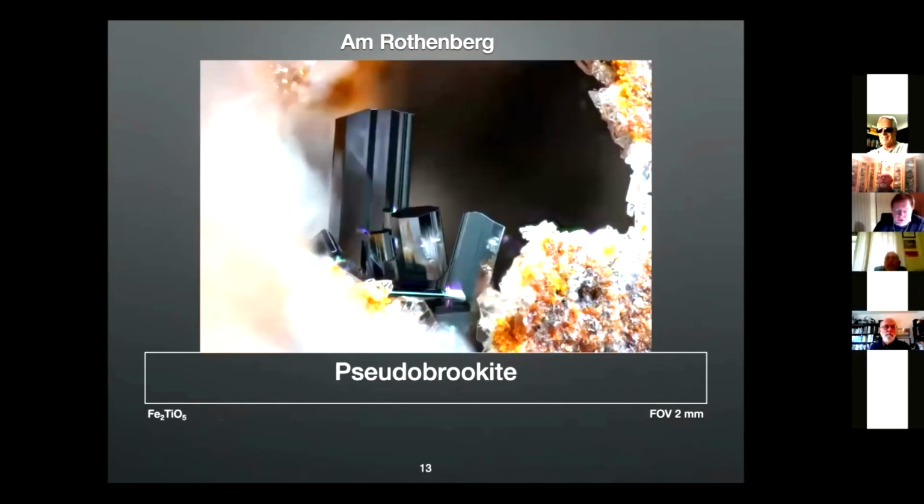This is the first pseudobrookite. It's in the whole Eifel. It's quite often you can find it. The crystals are always well developed and sharply edged, and single crystals or groups with dark brown to black crystals that show a very high luster, like this one, are very popular. And I think that this one is a very attractive sample.